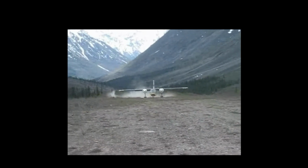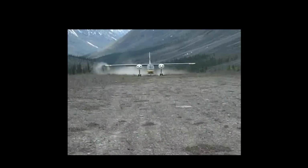So a really cool shot here. Check out the right wingtip there. There's this wingtip vortex that comes off it, making the Islander look pretty cool. And I love the Islander. It was such a capable aircraft.